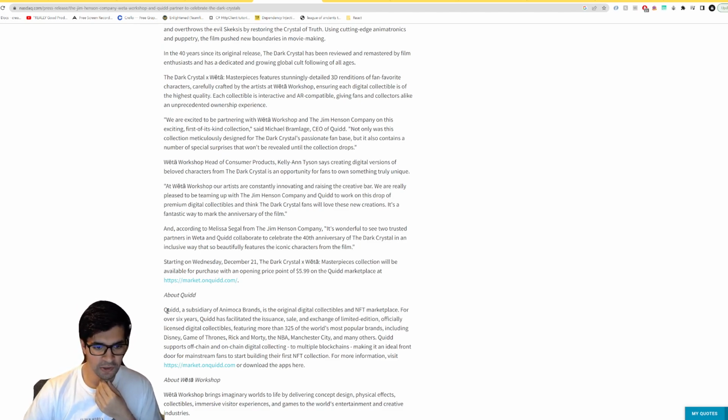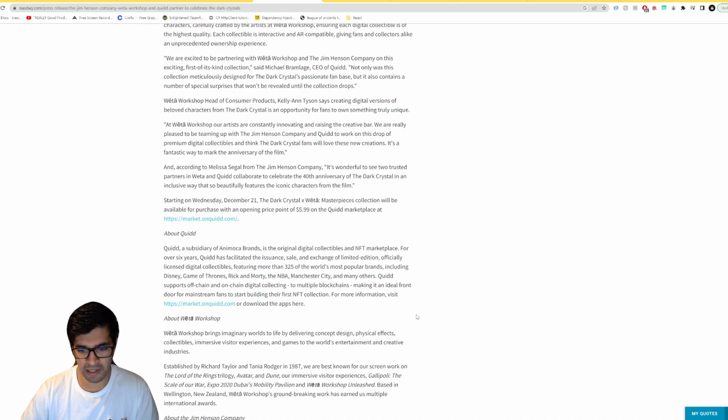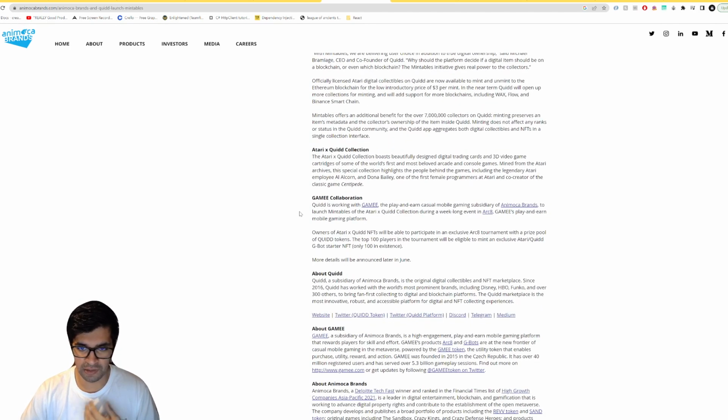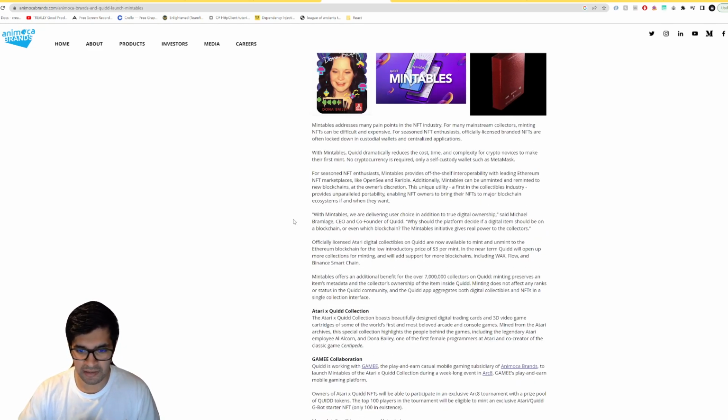But outside of that, they are really targeting this 3D digital collectible niche now, because as you guys can see, as they've mentioned in this article, Quidd is a subsidiary of Animoca Brands. So what exactly does that mean? Why are they pivoting more towards the 3D digital collectible side? Well, Animoca is a big investor of multiple different properties. One of those is within the metaverse space. They are a key player for, as you guys know, Sandbox, right? So why is that important?